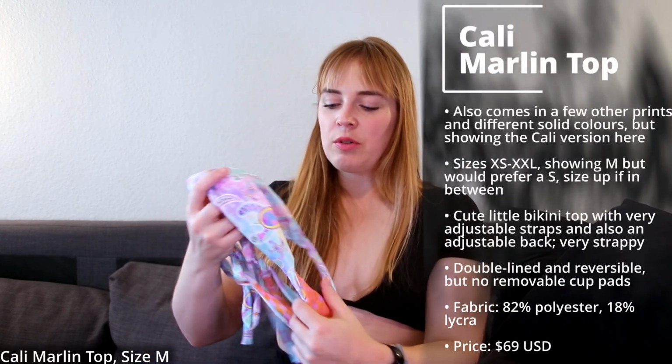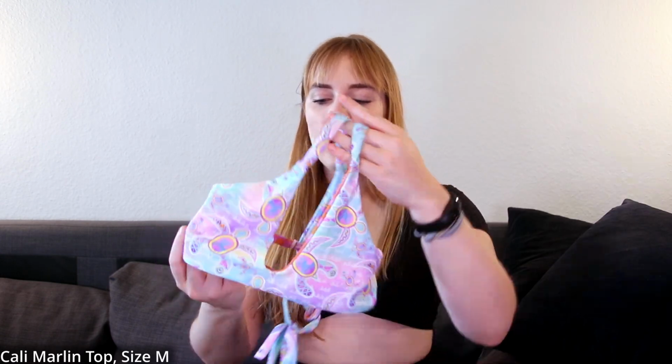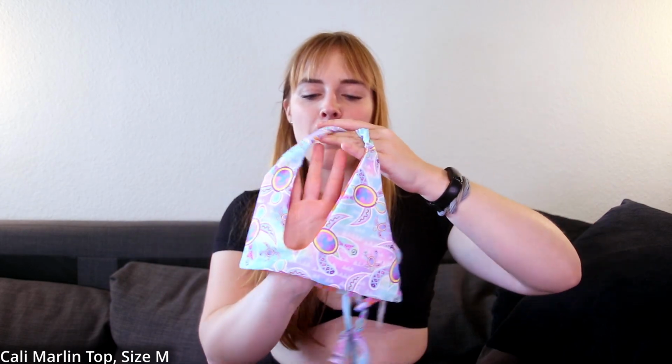So what they do is they usually name the pieces individually. So this is the Marlin top, but in the Cali print. I've been eyeing this Marlin top for a while because it looks really good on the small chested models they have on there. They celebrate all kinds of body types. So they do have a variety of body types you can choose from for each piece, so you can see how the piece fits on different body types, which I think is super nice.